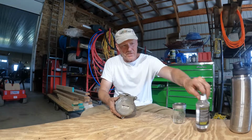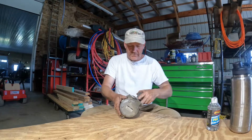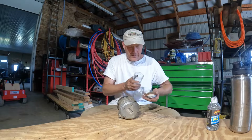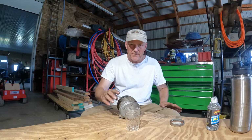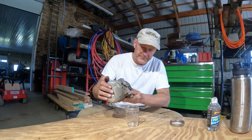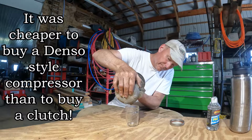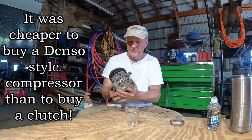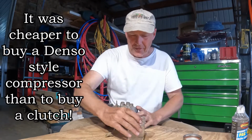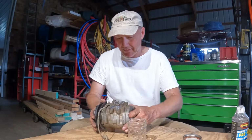I'm not going to reuse the PAG oil. I have new PAG oil, and all I'm going to use is just a mason jar. And the idea behind that is I'll get it to the height, I'll mark it, and then we'll put the same oil back in. That ain't coming out of there. That's kind of strange. Nothing came out. I guess we're gonna put a little bit in anyway.